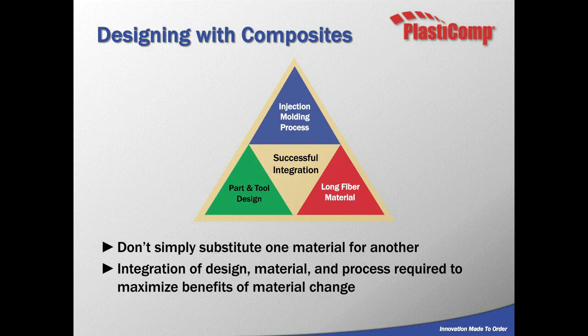And then you want to think about the part and tool design. So now, is your part molding friendly? Is there a way to make it more molding friendly? Or maybe compression molding? There's a lot of ways to process that design as well. So keep in mind, you don't want to just drop your old part in with a new material and expect it to behave the same exact way.